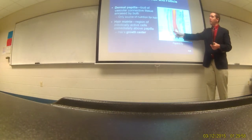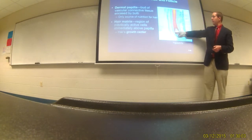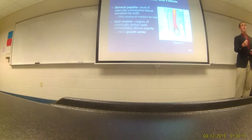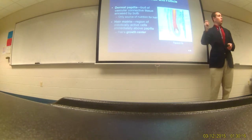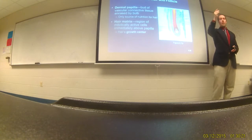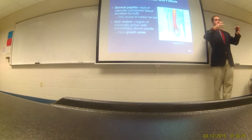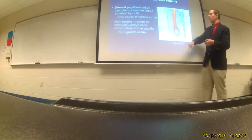the hair itself. The hair matrix is going to be the area around that papilla, and there are going to be mitotically active cells there. So these are living cells that are actively dividing. This is where the hair is going to grow. Hair grows from the bottom and pushes the old stuff up. So the hair matrix is going to be this area here, and these cells are dividing, which makes the tissue grow, because now you have more cells, and so the old cells get pushed up.